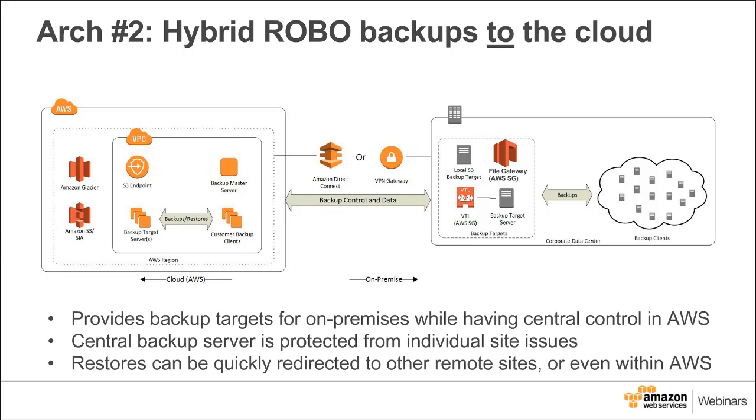So the second one is what we call a hybrid ROBO backup, and ROBO is remote office or branch office. And the difference between the two is that in the first one, all of the control points are on premises, and in the second one, some of the control points are in the cloud. Beyond that, they're very similar, but what this architecture enables you to do in a hybrid scenario is very easily do restores in AWS, because the control points, in the case of NetBackup, it would be a master. In the case of Commvault Simpana, it would be the CommCell controller. These components live inside of AWS in order to have great independence, and you can have a server target to be the restore target.